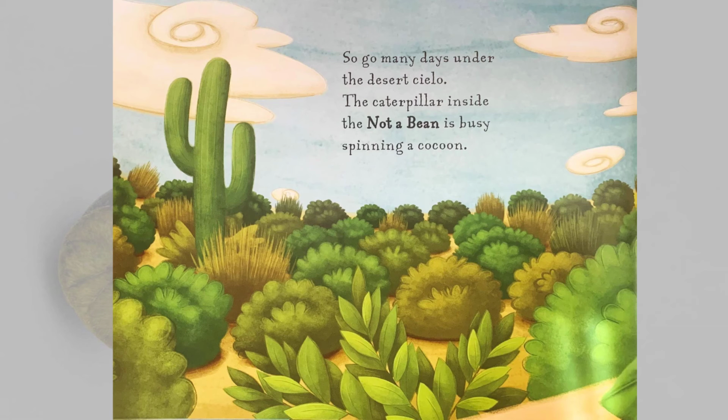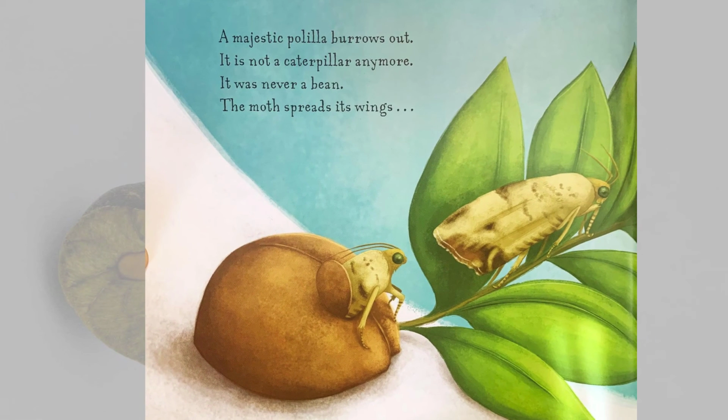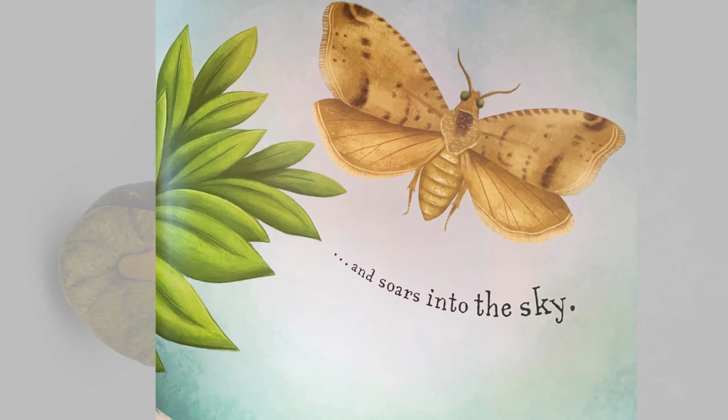So go many days under the desert cielo. The caterpillar inside the not a bean is busy spinning a cocoon. The majestic palomilla burrows out. It's not a caterpillar anymore. It was never a bean. The moth spreads its wings and soars into the sky.